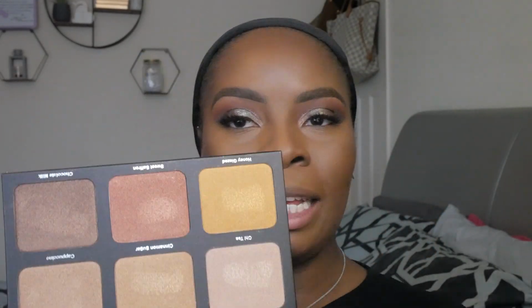Now, check this out from Danessa Myricks. This is the Light Work Highlight Palette. Look at this. I don't even want to take it out of the box. Like, I want to keep it permanently in the box. It's stupid, but the cardboard is so thick and glorious that I want to keep it there. So this is what it looks like, and this is what the palette looks like itself. And it's weighty. It's 8 grams times 6. Each one is 8 grams each. It feels weighty.